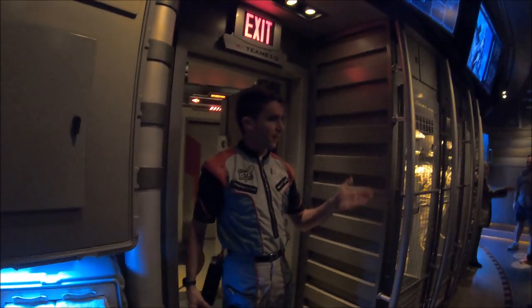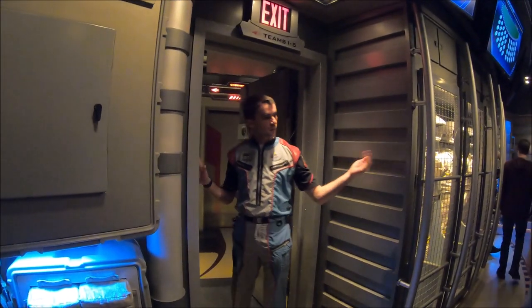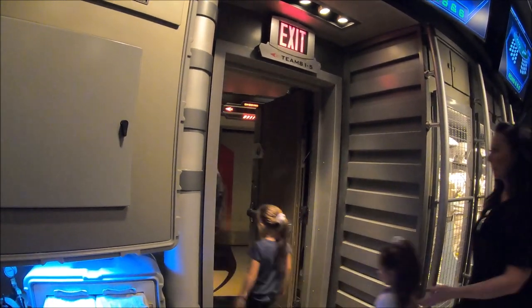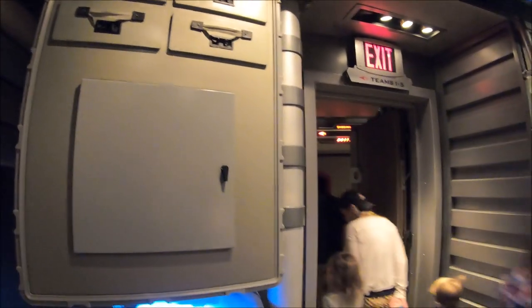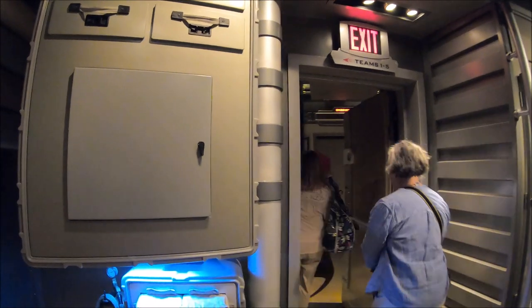We're going to start with Team 5 first, followed by 4, 3, 2, and 1. Right this way. Proceed to flight station. Team 5 first, then 4, 3, 2, and 1. Rows 5 and 6. Rows 4 and 7. If you don't mind, we'll walk out. Rows 3 and 8. Rows 2 and 9.